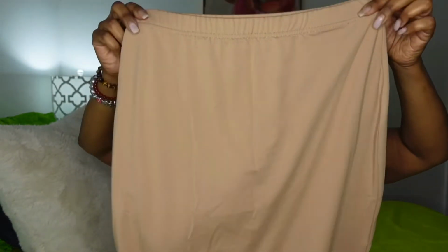As you can see in the clip, I did like this too. I think this came in other colors. It did. This skirt was a little bit shorter than the other one, but still love it, goes past my knee. Love how dresses fit me when they go past my knee. It just shows off my shape a little bit more, at least that's my opinion.